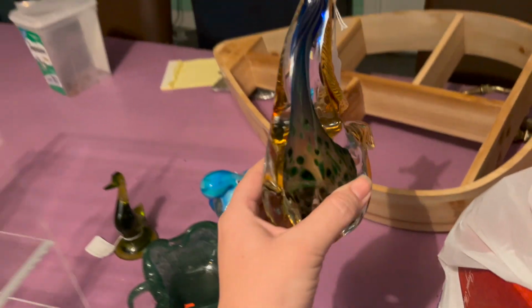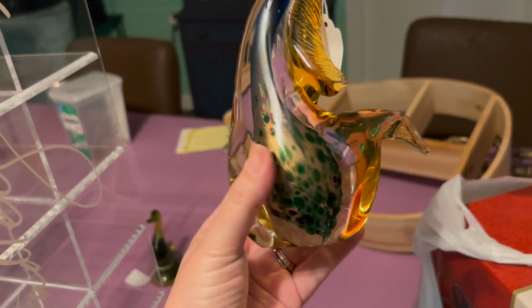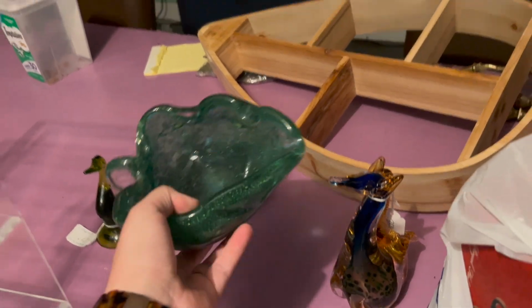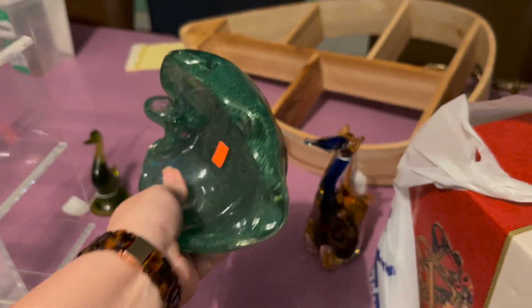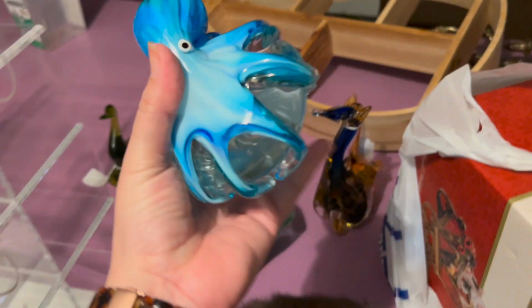We got this gorgeous giraffe. Look how pretty that is. I thought this was pretty great too. Look at the bubbles and stuff in there. And that bottom is nice, and it feels nice too. So we got that. This is probably my favorite glass item that we got.